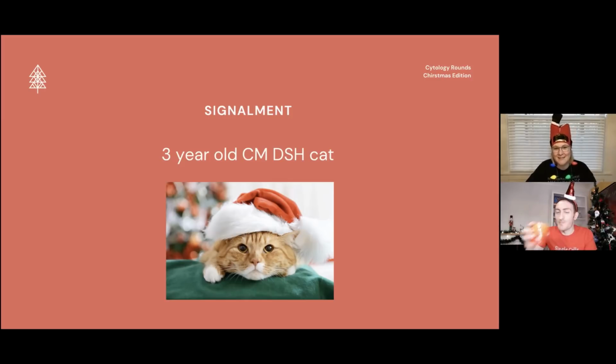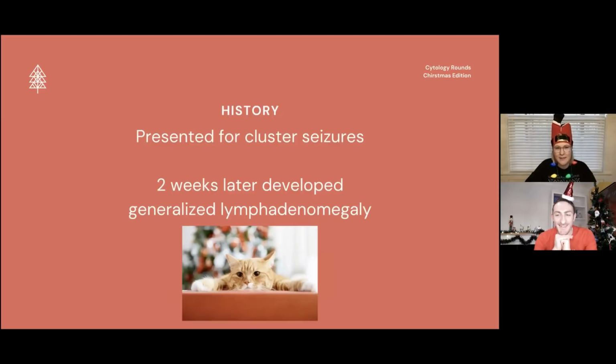But so my first case is a 3-year-old castrated male domestic short-hair cat, and this is not him, but he's looking quite festive and kind of irritated, as cats typically do. The history I got on the submission form was that the cat presented for cluster seizures, and that 2 weeks later, so I'm assuming that means 2 weeks after it presented initially for the cluster seizures, it developed generalized lymphadenomegaly. So that was all the history I was given.